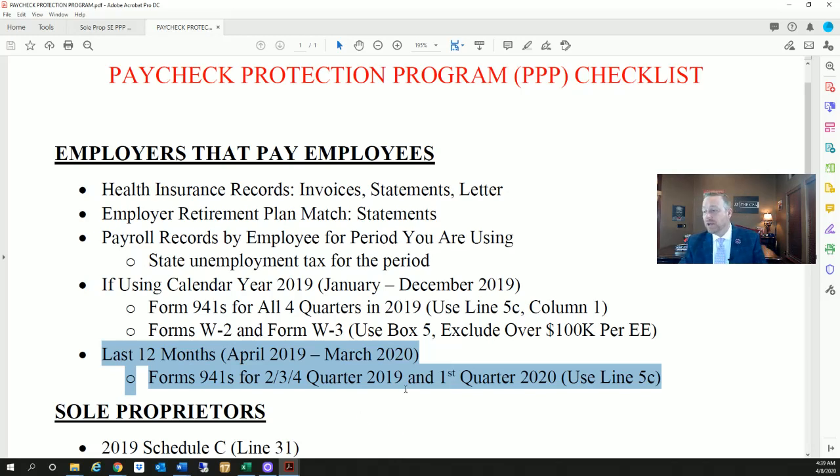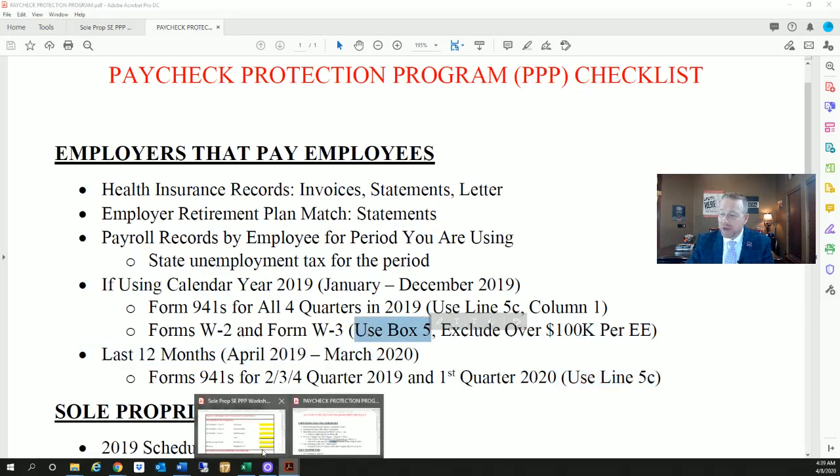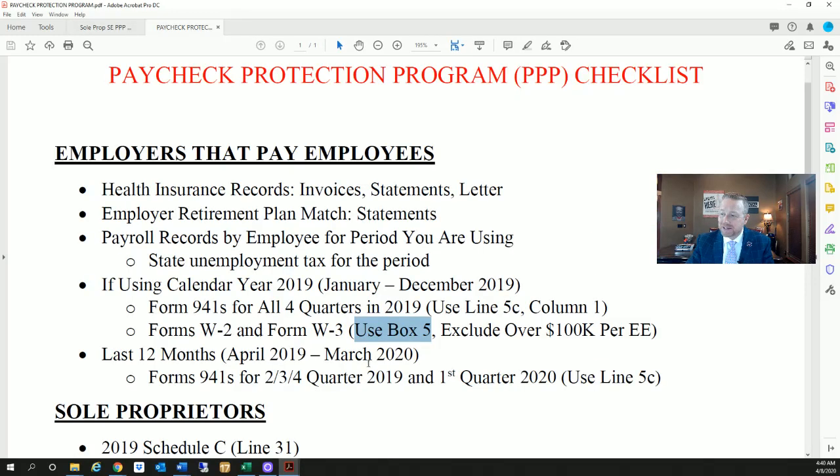And you're going to want to use, as I'd indicated, line 5C from the 941s, and then use box 5 for the W-3. So I'm going to have another video, and I'm going to run through basically how to then calculate this out. So this is just what documents do you need, and where do you need to be looking.